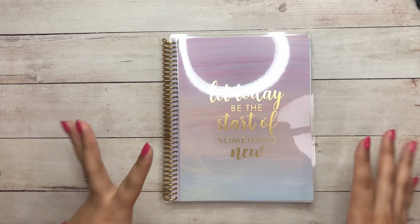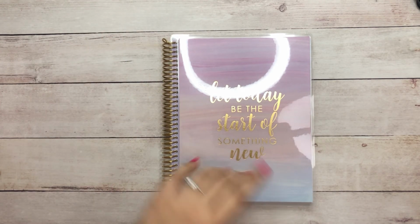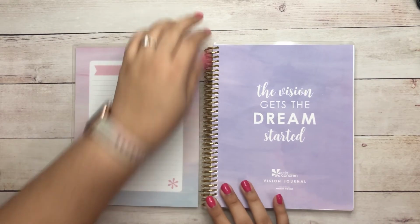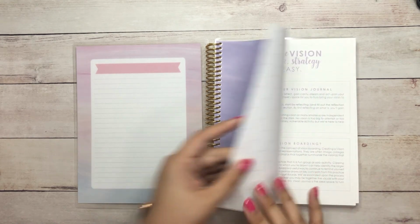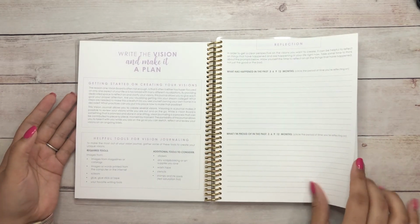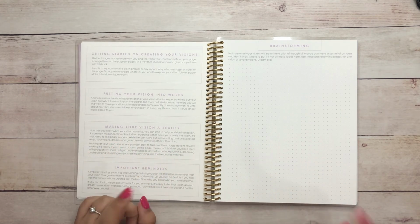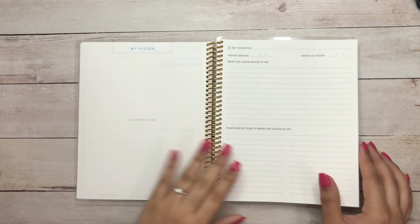All right, so here is the planner that I was talking about that wasn't exclusive to that box. The cover says, "Let today be the start of something new," just like in the petite planner that had that quote. And I love the colors here on the cover. It's so pretty. And when you open it up, it tells you it's a vision journal. The vision gets the dream started. You get your instructions and how to use it. So this reminds me a lot of the new Focus journal that we got on the spring box of this year, 2021.